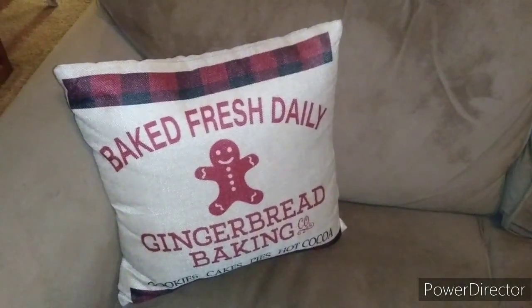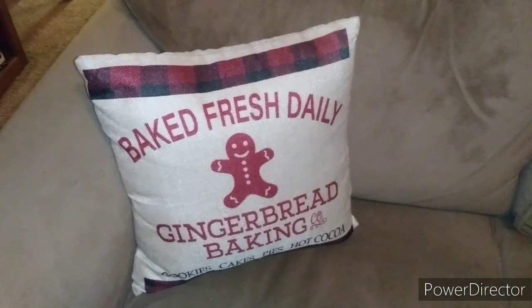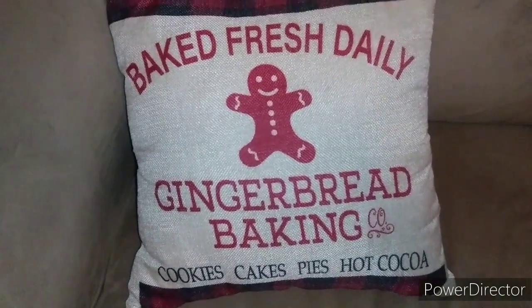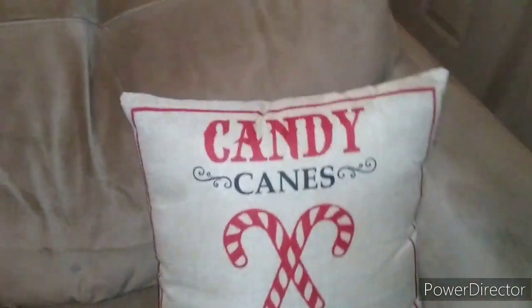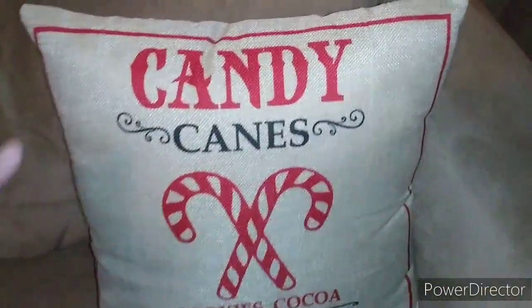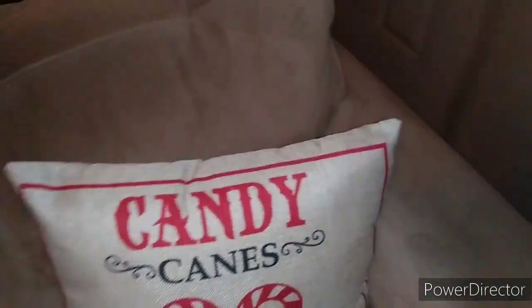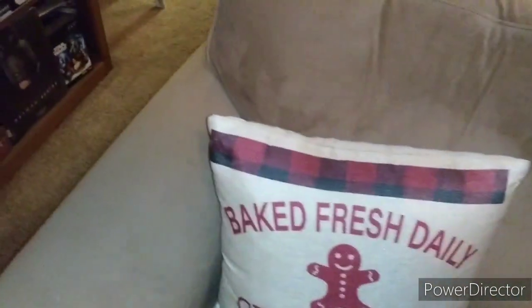So I picked up this one. I actually picked up two of this one right here with the gingerbread. It says Baked Fresh Daily Gingerbread Baking. And on the bottom it says Cookies, Cakes, Pies, and Hot Cocoa. So stinking cute with the red and black buffalo check. And then coming over here, I have the Candy Cane one that says Cookies, Cocoa, and Confections. So stinking cute. So I just put them on the sofa. And these pillows that are inside of it, I already had. So I just threw it over the pillow.